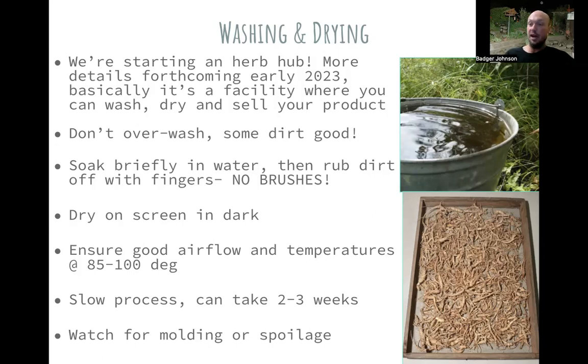It needs to be dry. If it's not dry on the screen in the dark, it's going to get moldy and that will not sell. Good airflow and temperature, you know, warm but not hot. It's a slow process. Slow is smooth and smooth is fast. And yeah, watch for molding or spoilage.